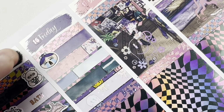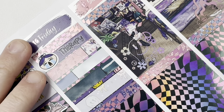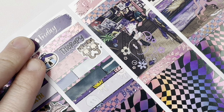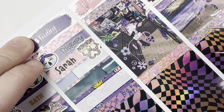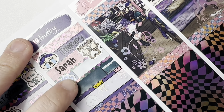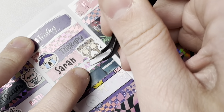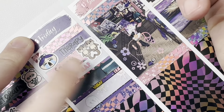For therapy, that character is from Fox and Cactus, and the script is from Carly Plans. For hanging out with Sarah, the little characters are from Leonard Designs, and I did print and cut those myself, so if there's any mess ups, that's all on me. For taking a nap, the icon is from Carly Plans, and the script is from Kristen's Planner. Whoops. I think I folded the script. Yeah, I did. Okay.